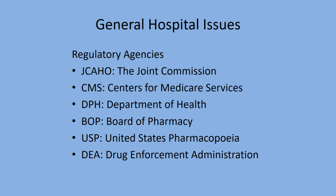Agencies that you might come across. The Joint Commission, they changed their name multiple times, but now they're just known as Joint Commission. These will be the main auditing organization for hospitals. They'll audit every area, not just the pharmacy, but the operating room, the kitchen, the outpatient pharmacy, everything.